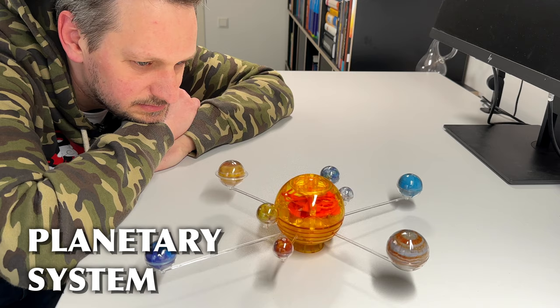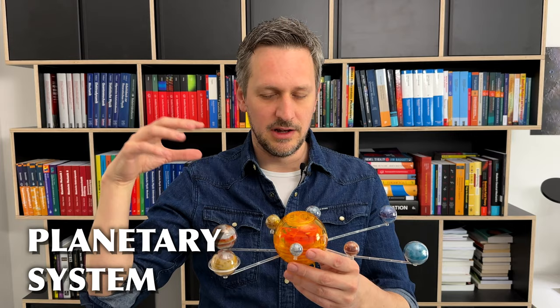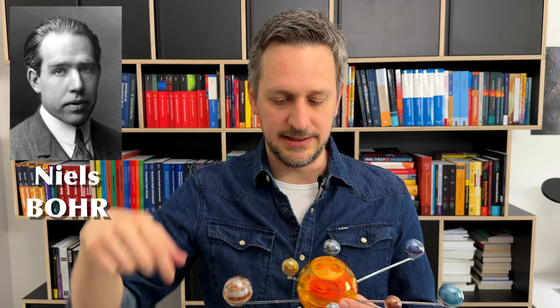This is the planetary system that I already showed in the video about the Rutherford model of the atom, because the Bohr model doesn't change any of that and it looks essentially the same. The Bohr model contains one change, however, that is far more revolutionary than whether it has a nucleus or has electrons orbiting. And that change is in how it works.